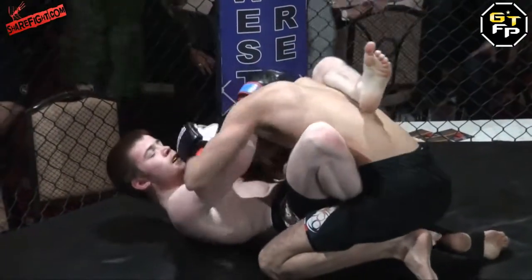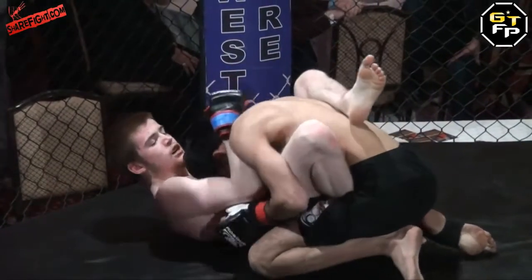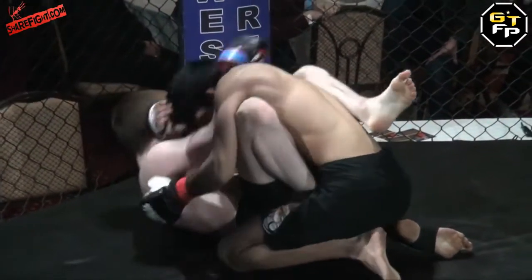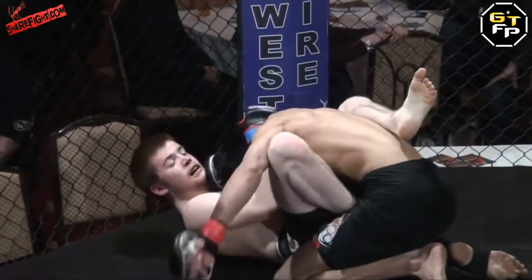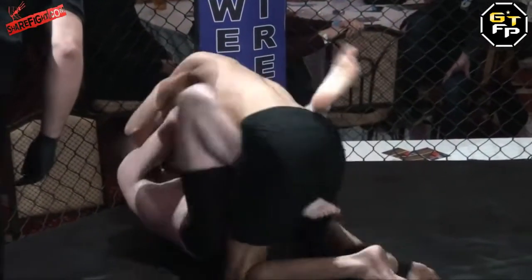Yeah, Casey can't relax here and just see out a round from the bottom again, because it's going to get scored against him in the eyes of the judges. He needs to be more active, either looking for submission or creating space to get back up.